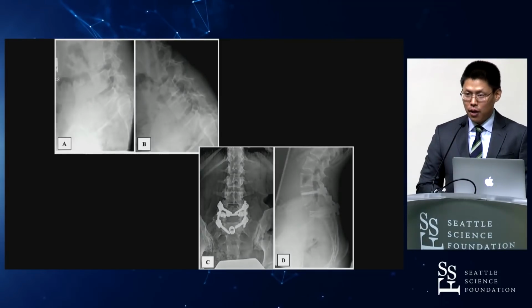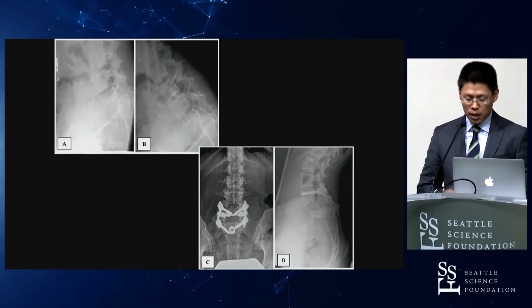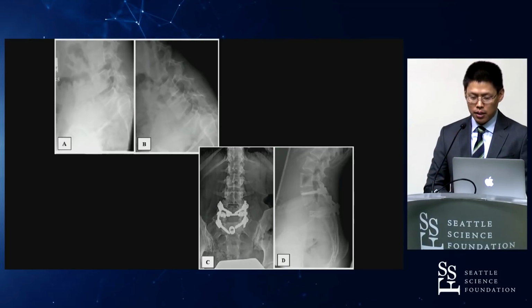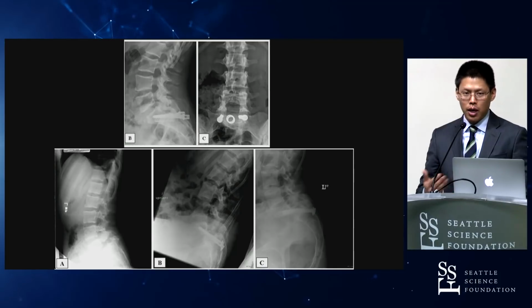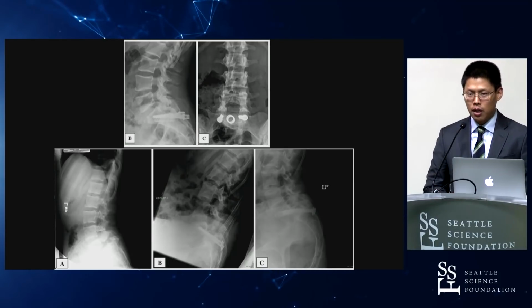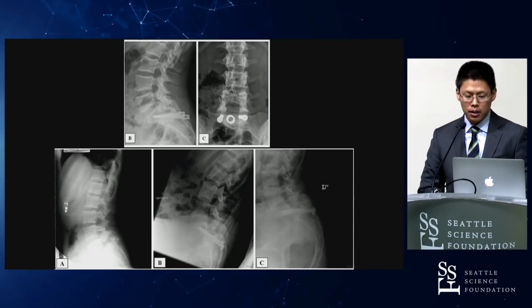In that study, they found great results. Some of their failures, and I think Dr. Hart could certainly discuss this at the end of our talk, were from trying some where they just put the cage and the screw, and they found that those were the patients that did not achieve success in their series.